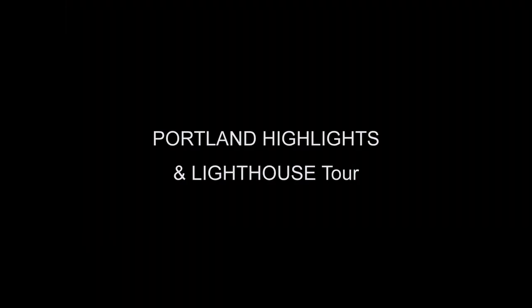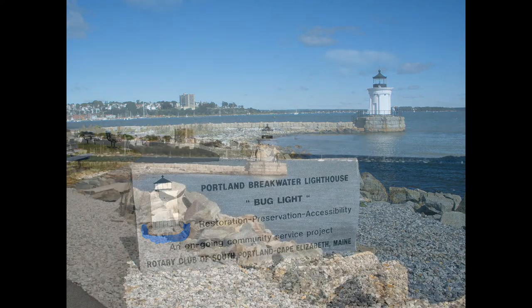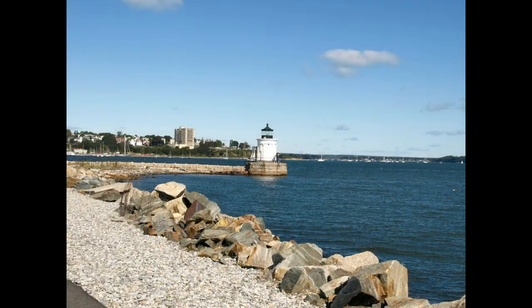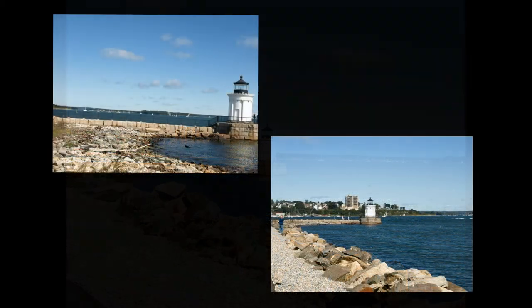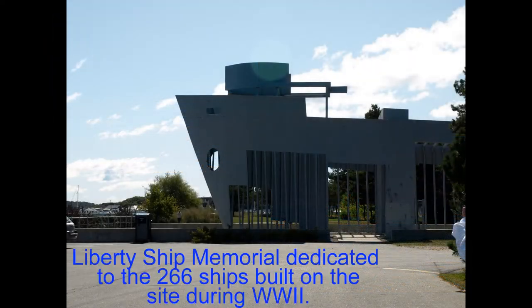Three lighthouses were featured on this tour, the first being Bug Light, which is located in Bug Light Park in South Portland on Casco Bay. It is a steel structure lined with brick that was first lit in 1875. Liberty Ship Monument, also in the park, is a tribute to the World War II shipyard that built Liberty ships from 1941 to 1945.